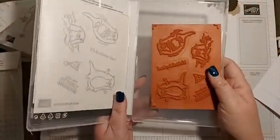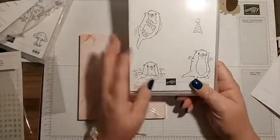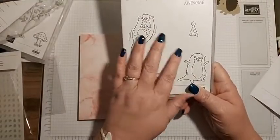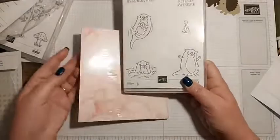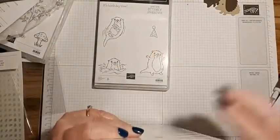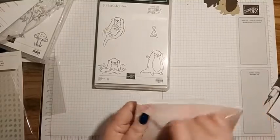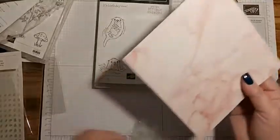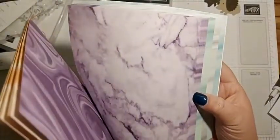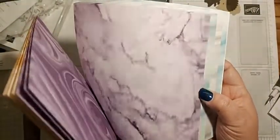So these are gorgeous, and I've seen a couple of cards with these, which were beautiful, and then some little ideas have been popping in my head. So I can't wait to get playing with them. And then last but not least is the Marvellous Celebration paper. And I mean, look at these. Oh, look at that one. Love that. Gorgeous grape.